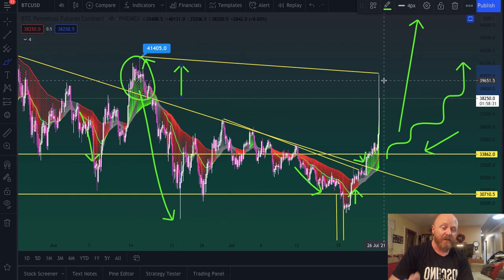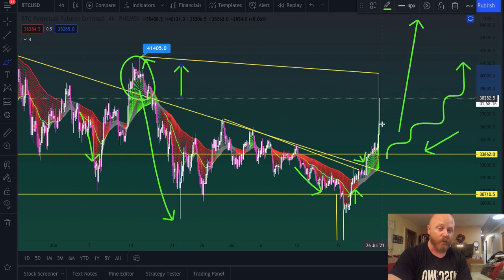So just be very, very careful with your money. Make your own decisions. Listen to other people's words of advice, not just mine. Listen to counter opinions. Listen to their argument. Decide what makes sense to you. This would scare me to do anything in a long position because this is way overextended.